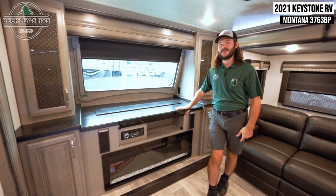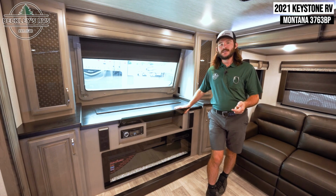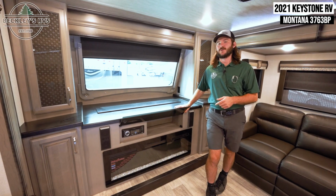Below the television is the stereo for the whole camper. It's Bluetooth, DVD, and FM and AM capable. And you can also control the speakers outside, which are marine grade outdoor quality.